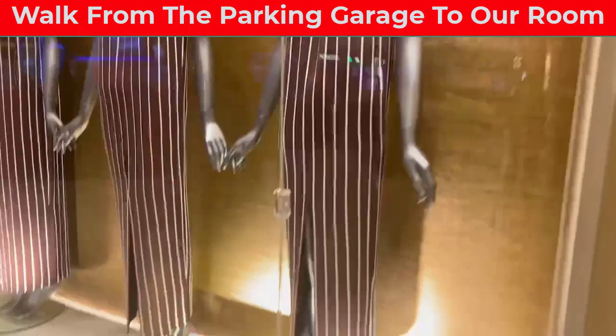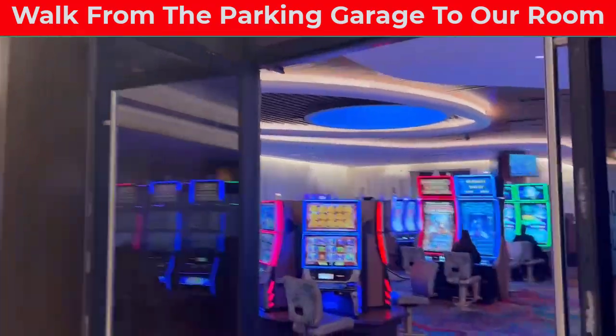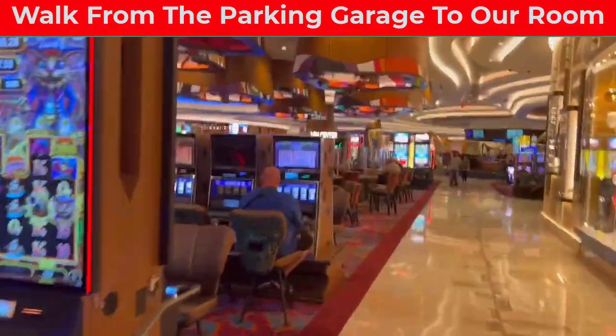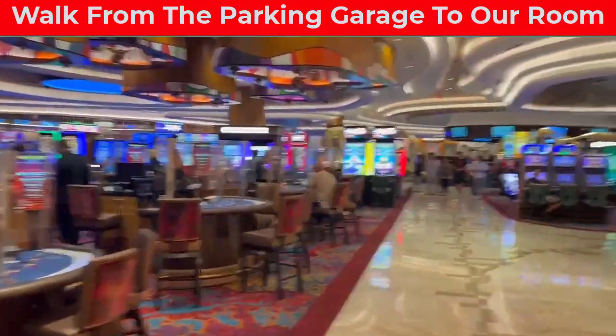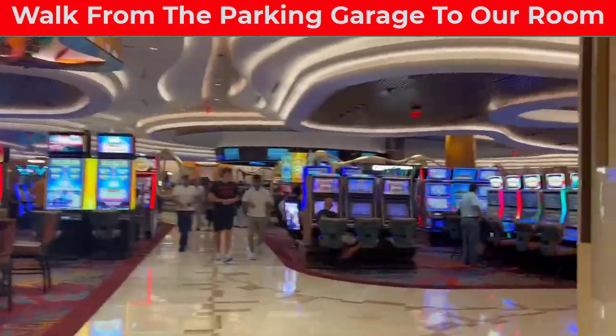Here we go. Okay, we're walking from the parking garage, and this casino is huge. So you can fast forward through this walk, but I'm just recording the distance from the parking garage to our room. And we stayed in the Guitar Tower.